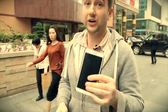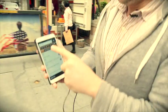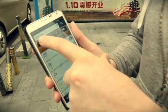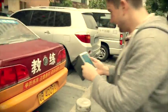Of course, we have our WCC Dictionary mobile app, which let me whip up here. Pop it up right on my dashboard, where I have these four different options. This is the search history of what I've been searching. This is OCR. It's actually a brand new feature we just put in. So I click here and let's maybe scan something. Let's test it out here.